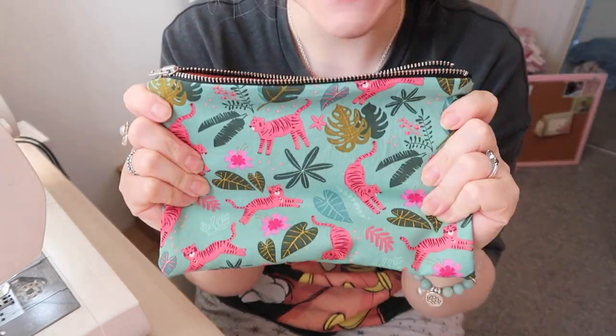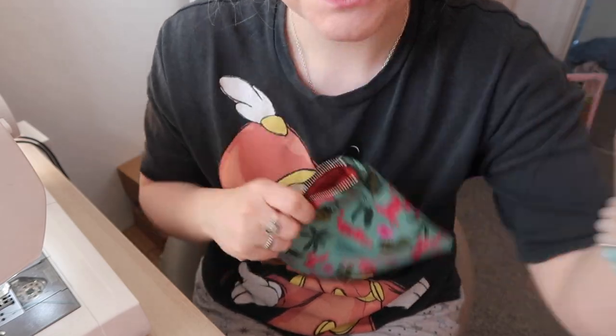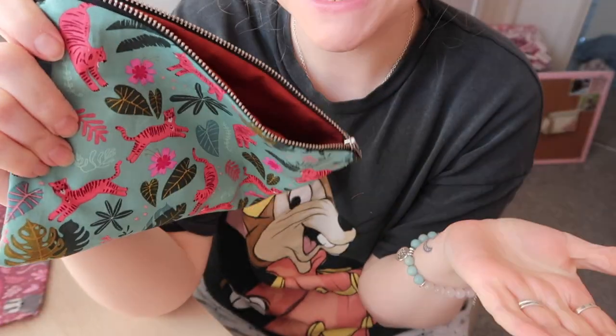I could keep pens in there, be a little travel pouch for myself. I'm very happy with it though. Can't wait to make some more. Now I've used an actual zipper foot, I can definitely tell the difference.